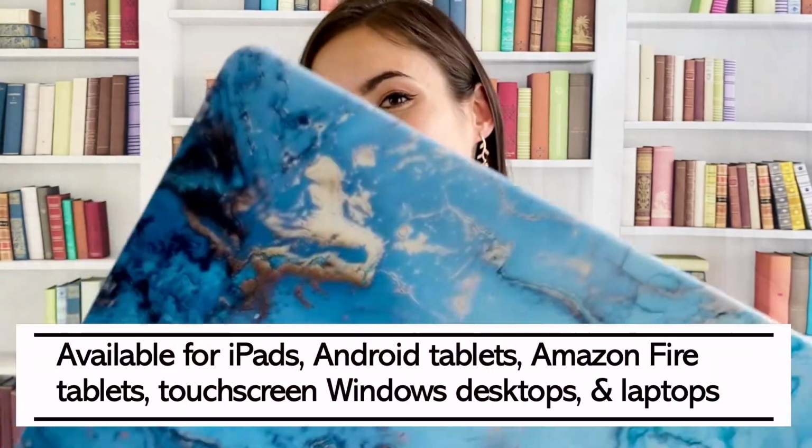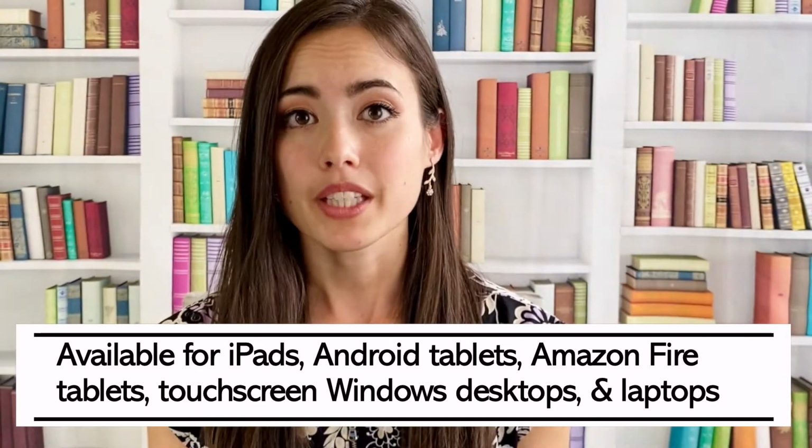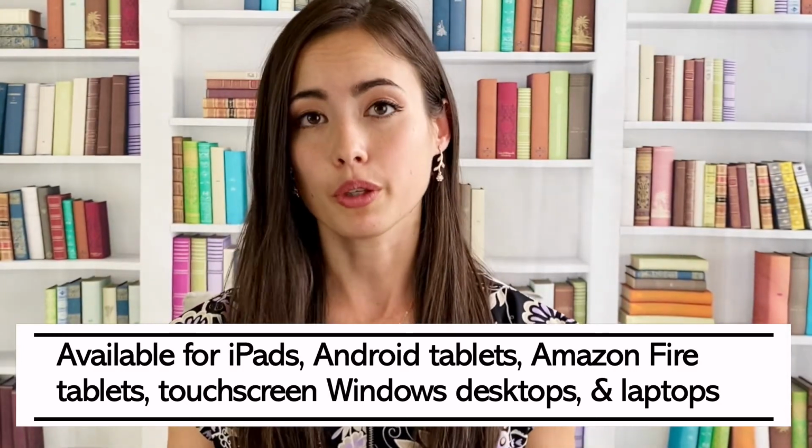You may have noticed that I actually don't have my phone app. And that's because the BrainTest app is only available for computers, which is what I'm using, or tablets. You can't download it on a phone.